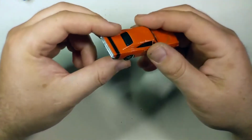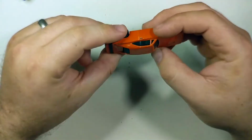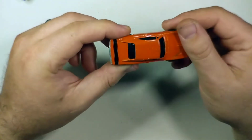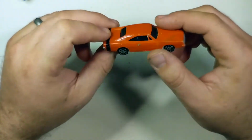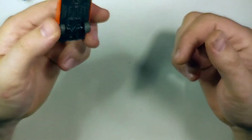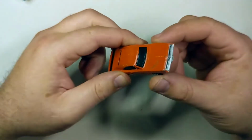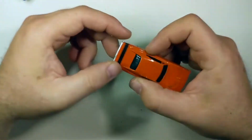This is the Maisto 69 Dodge Charger R/T. It's fun. It's not a great casting, but it's not bad. It's a good background filler car. It'd be a good candidate for a General Lee build, I guess, just because it's the right year, it's about the right size. It's not a bad scaling. Pretty lightweight though.